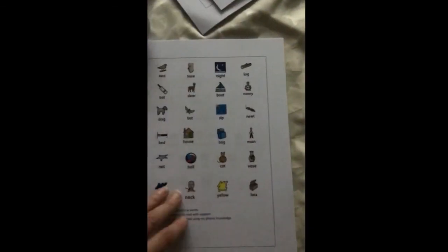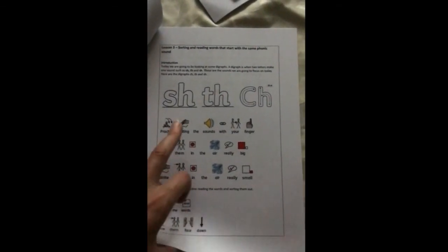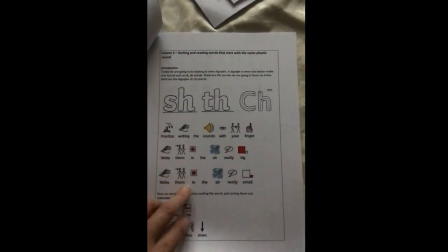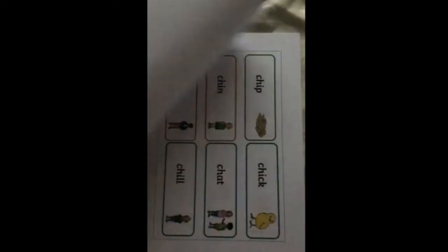Right, with the next activity, we want you to sort some of the words. So for example, this is N, find the words that begin with N, and then you're going to stick them on here. So here's all those words you're going to use for sorting. Okay, now you're going to practise the sounds. So you've got an S and H at the start of a word, which would be a sh sound. So have a little look at these, trace them, read them one at a time. So we've got some sh sounds here.